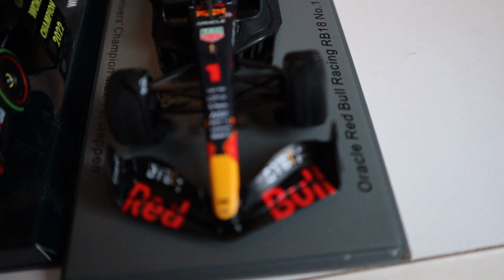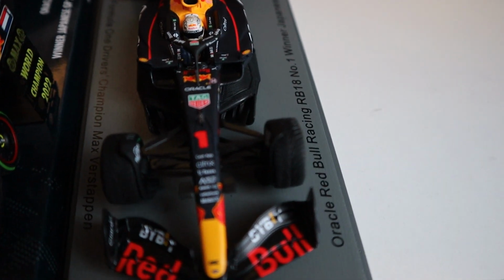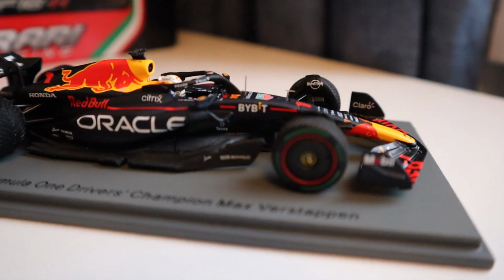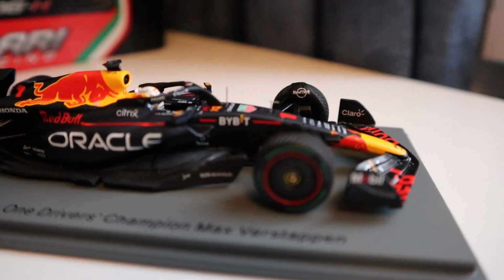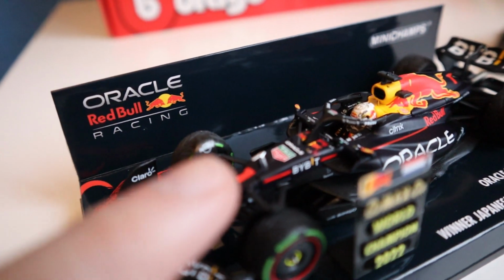I mean, in terms of everything else design-wise, it all looks quite similar. Yeah, I would say there's maybe a little bit more detail on Spark there with the aerials. If we can focus in on that, you can see the aerials there on the side. They just look a little bit more delicate, a little bit more detailed. Whereas on the Minichamps, you just get one big one there. That's just like, yeah, here I am, just above the number 1.